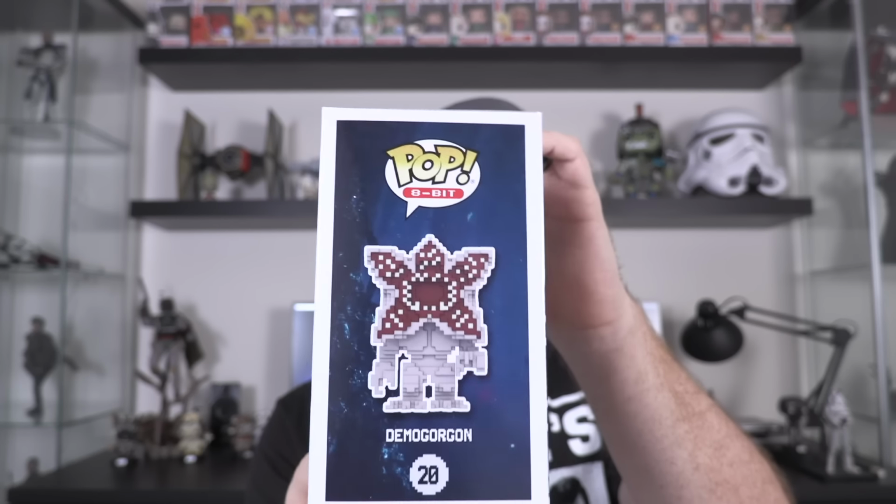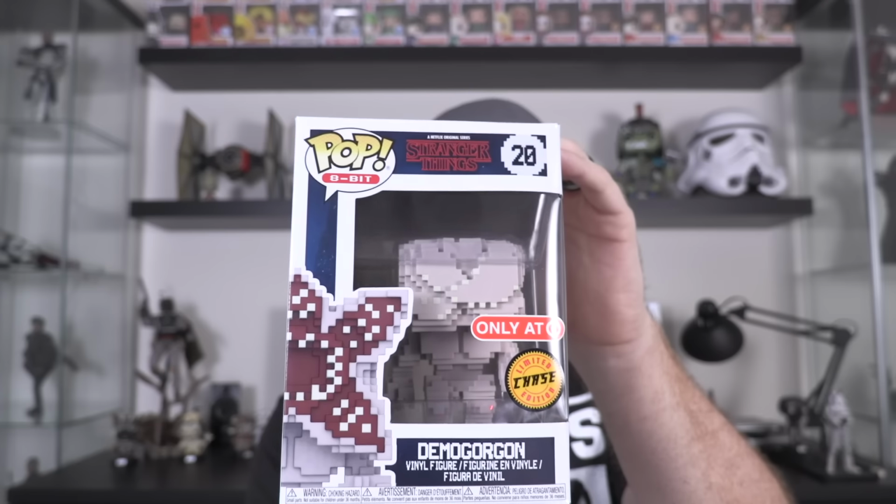And I have the regular version of this too, but I have the chase version and the Target exclusive, which is almost impossible to find. Those things are tough. Really happy to have this one.